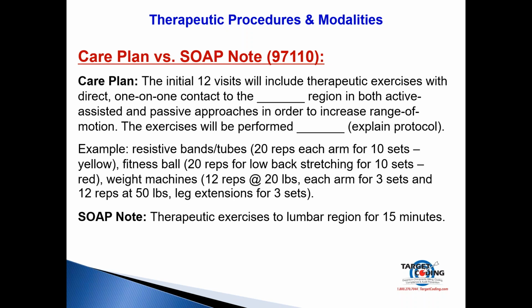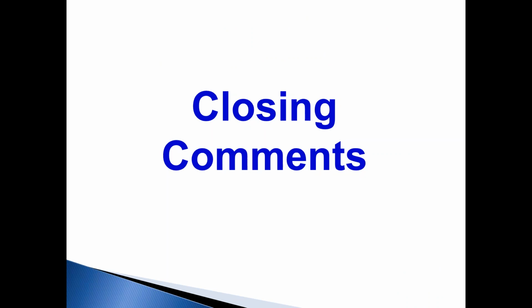So in your care plan, I would recommend you jot down something like this. The initial 12 visits will include therapeutic exercises with direct one-on-one contact to, for example, the lumbar region to increase range of motion. The exercises will be performed and explain your protocol, balls, bands, tubes. So you're telling the entire story right there. And then on each individual SOAP note, all you need to do is say therapeutic exercises, low back, 15 minutes. Big difference.